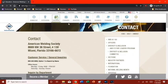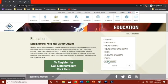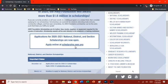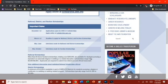So we're going to click on Education and click on Scholarships. Now, you're going to see the link to the portal. We're not going to click that just yet. Scroll down a little bit further and notice the important dates. I cannot tell you how many times I have had people tell me I missed the deadline. So now you don't have an excuse because it's everywhere.